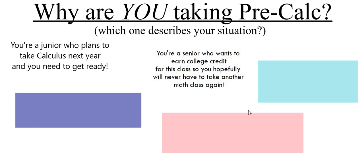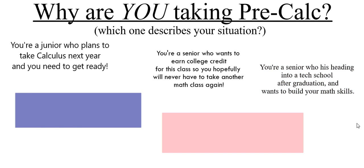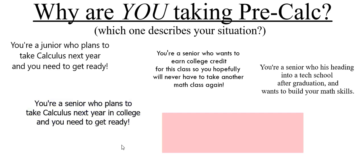You might be a senior who wants to earn college credit for this class, so you hopefully will never have to take another math class again. If that's you, that's great, you're in the right place. Or maybe you're a senior who is heading into a tech school after graduation and you want to build your math skills. I've had several students like that in years past. That could be you. Or once again, you're a senior who plans to take calculus next year in college and you need to get ready.